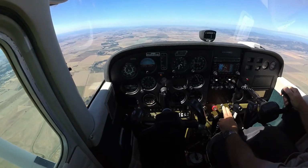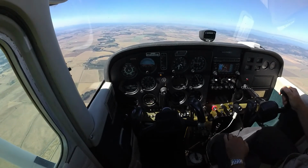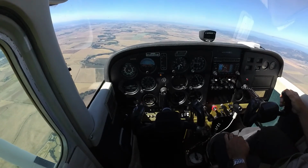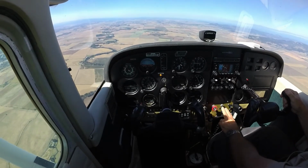Put down 10 degrees of flaps, but this time we pitch down a little bit because this is simulating a descent to land.